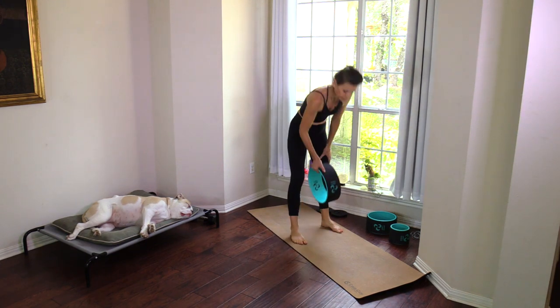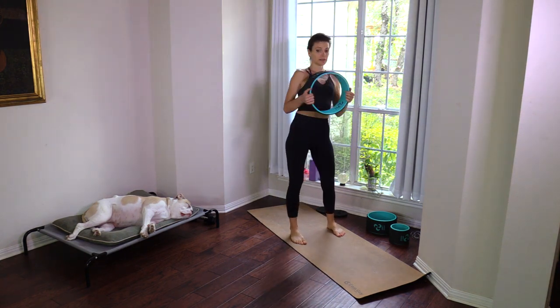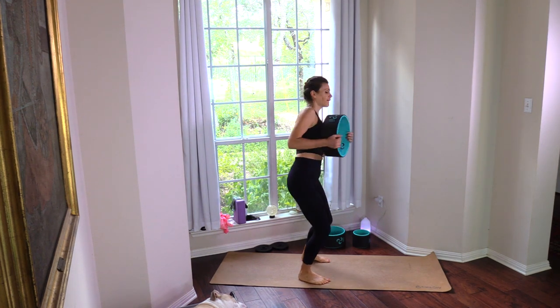And figure eight with the hips is a little yin move, fluid move, flowing water move.